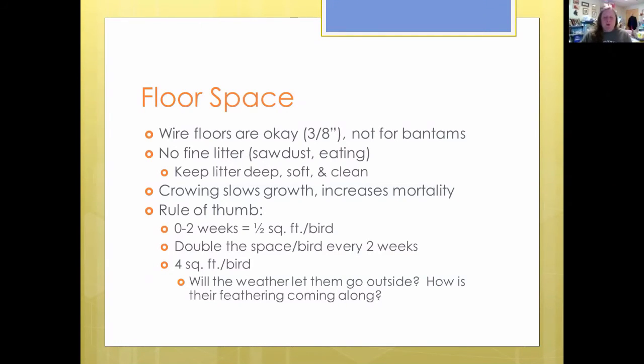And watch the weather. Is that the time when you want to open up the door and let them go outside? How's their feathering coming along? If you're going to have a cold snap or some sort of weather event, I would keep them in until that's passed. Only you know the area in which you live, and you have to watch those sorts of details so they don't go outside and get chilled.